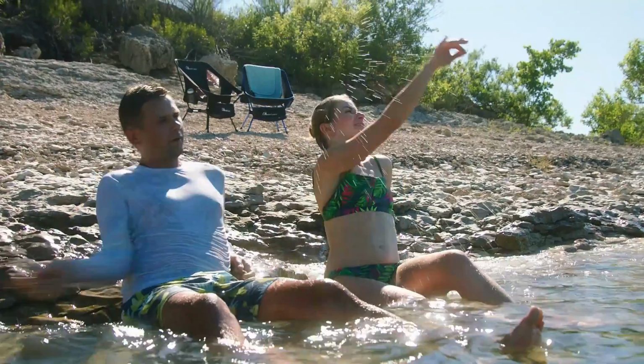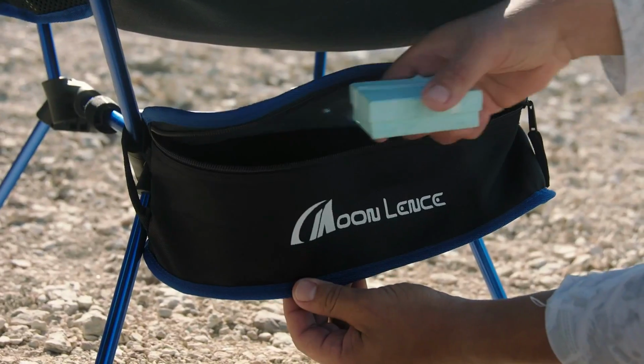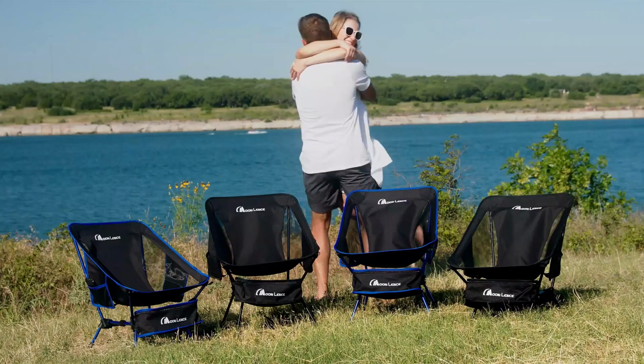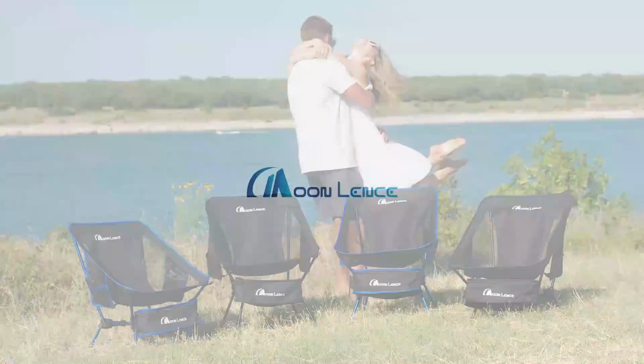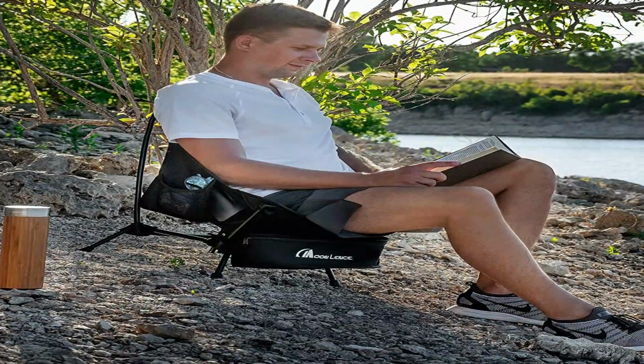I'd highly recommend you use this on the flattest terrain possible and make sure the ground is hard enough that the legs don't sink into the ground, cause once this thing starts tipping you'll end up going over with it. As long as you are kind of careful about where you set it, you'll be in good shape. Nice and light, easy to pack, easy to move around camp.